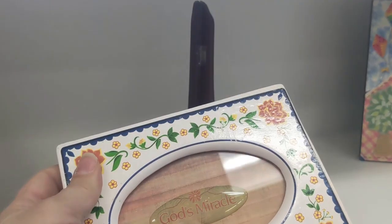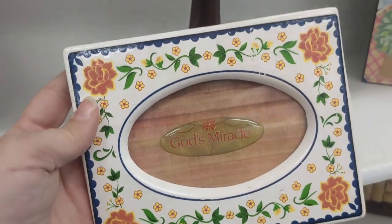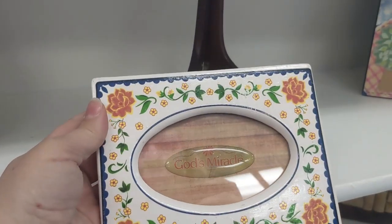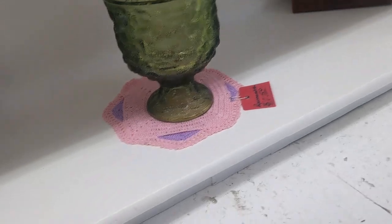Oh, I like this frame. Very colorful. I like the colors. I really like that as a frame. Yeah, those colors, the red, the green, and the blue, and the yellow together, it's nice.